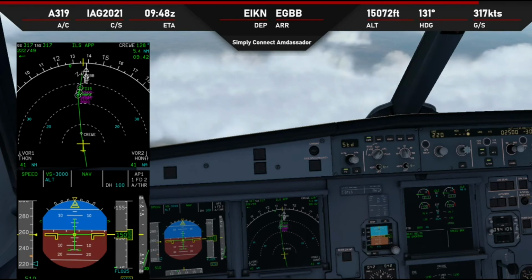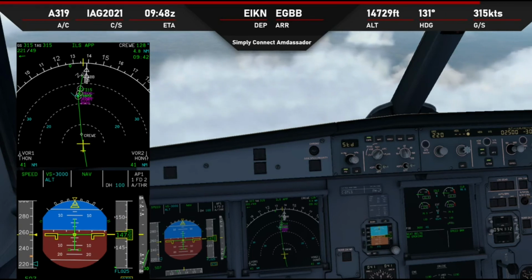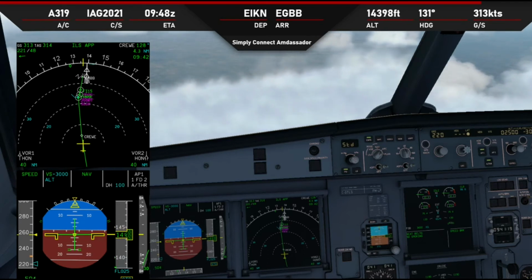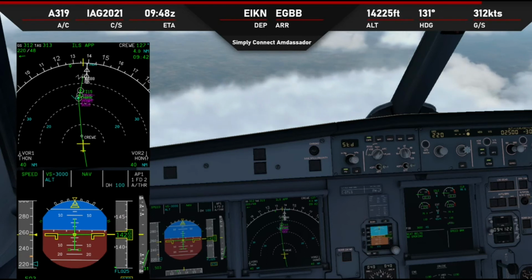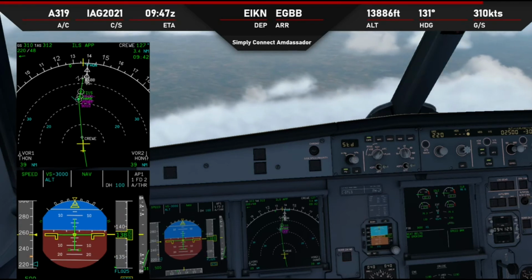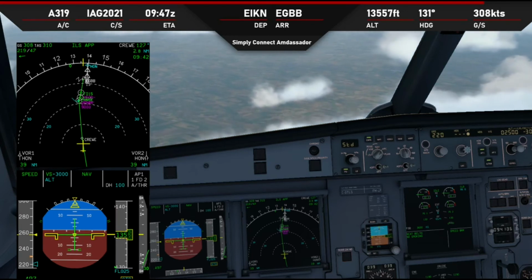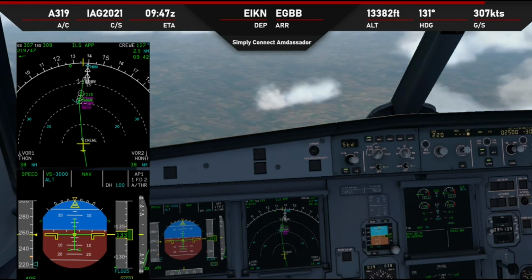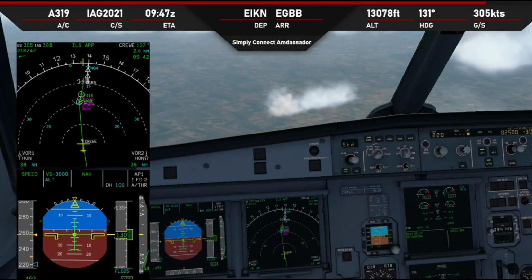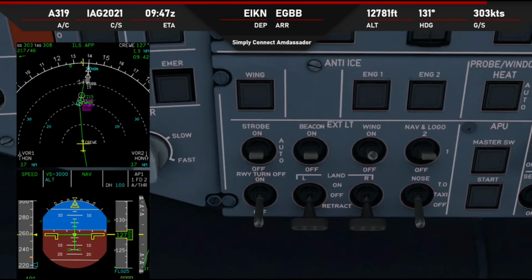Simply 316, contact Birmingham approach on 123.907. Have a good morning. Approach on 123.907, simply 316. Approach, simply 316 descending to 2,500 feet. Simply 316, good morning. Radar contact. Continue descent via the Malu 1 Bravo arrival for the ILS approach to runway 15 at Birmingham, simply 316.